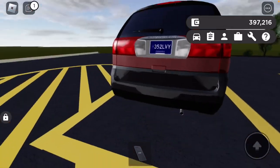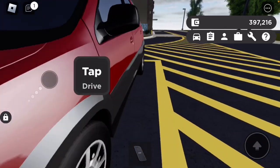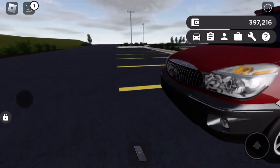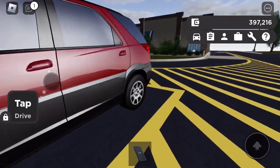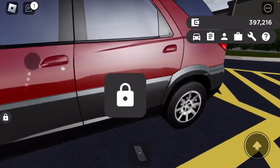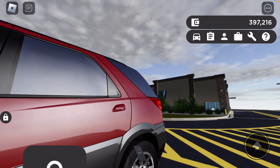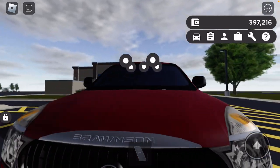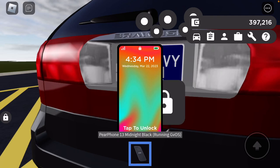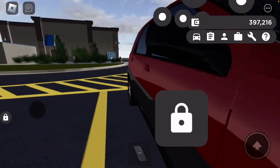This is the CX model, the base model of the Rendezvous. The vehicle starts in the game at around $5,500 to $6,000. I don't remember. It's either $5,500 or $6,000, anywhere between there, but I know that. First, it has 5 seats, so you could fit a relatively good sized family in here. It has an Indiana plate.